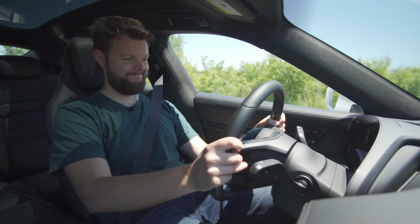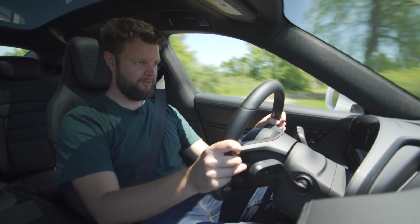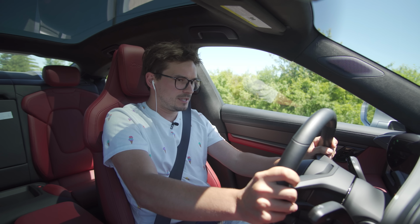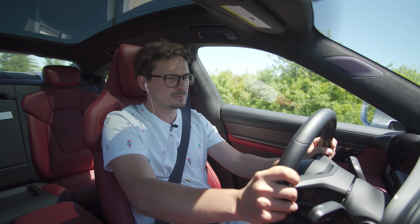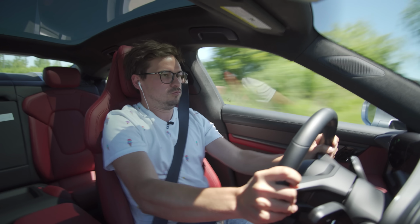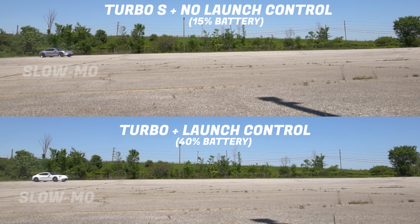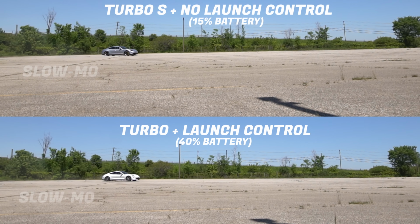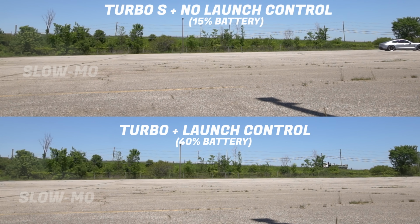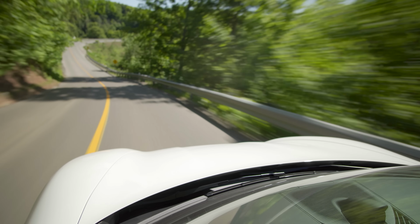Turbo launch. Feels the same. And with 88 kilometers range left, it won't let me get into launch mode, but I'll floor it anyways. Okay, even with no launch control, it's still just as fast as the Turbo with launch control, and this has less range. And since these are electric cars, even if you drive them in normal mode, they're still just as fast pretty much all the time. Unless you're in range mode, but we'll talk about that after Clichy corner.